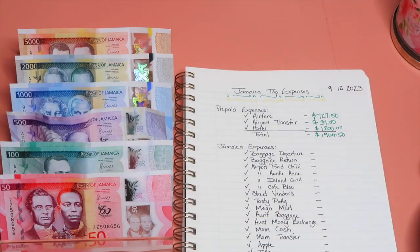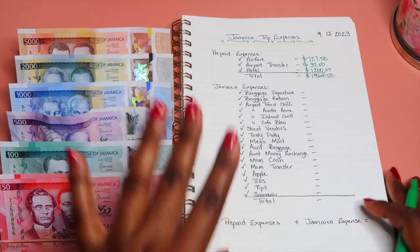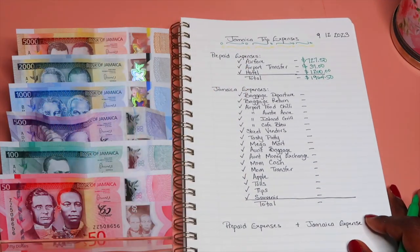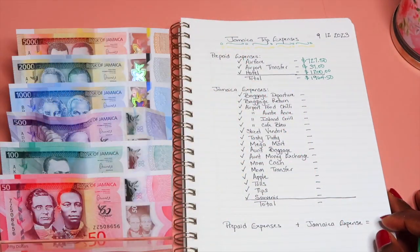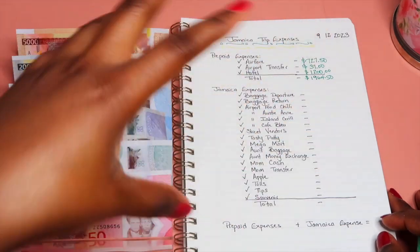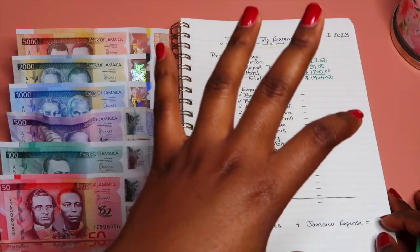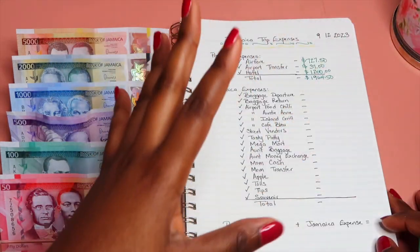So that was that, guys. That was the prepaid expenses. Now let's move on to actual Jamaica expenses. These expenses go from the day I leave my house to go to the airport, everything, the airport expenses, then in Jamaica, and then also when I leave from Jamaica.